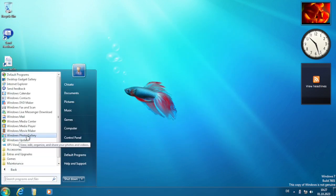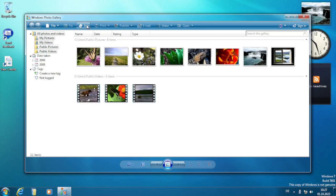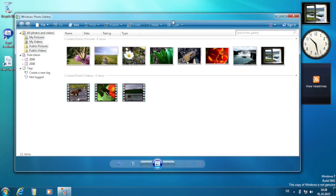Then Windows Photo Gallery is actually the special one here. If you notice it doesn't look exactly like the Vista one. And the sign in button that doesn't work is up here. This is actually a modified version of Windows Live Photo Gallery 2005. And it's often used in Windows 7 to Vista transformations because it looks fundamentally the same as the Windows Vista photo gallery icon.